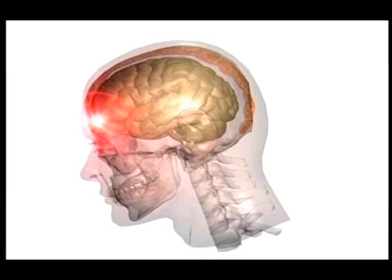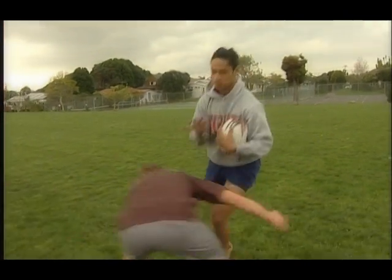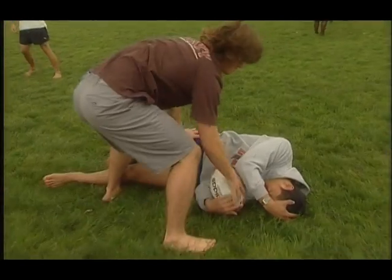The frontal lobes are by far the most vulnerable to injury from concussion. The frontal lobes can be affected regardless of the type or direction of the trauma.